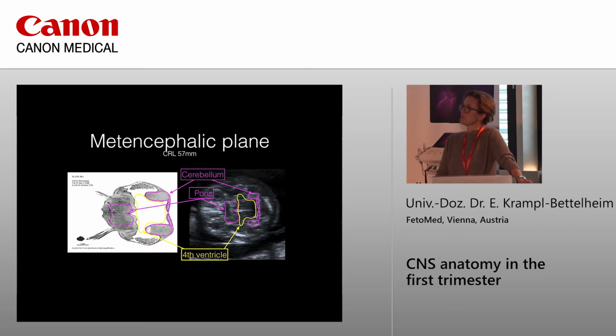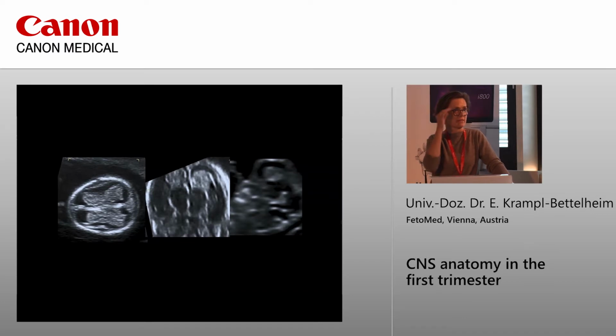So when you really look at the things, and when you're aware what is where, with these high-resolution transabdominal probes nowadays, you can get really very, very detailed and instructive views of the fetal brain. Thank you for your attention. And I'm going to demonstrate some of that now.